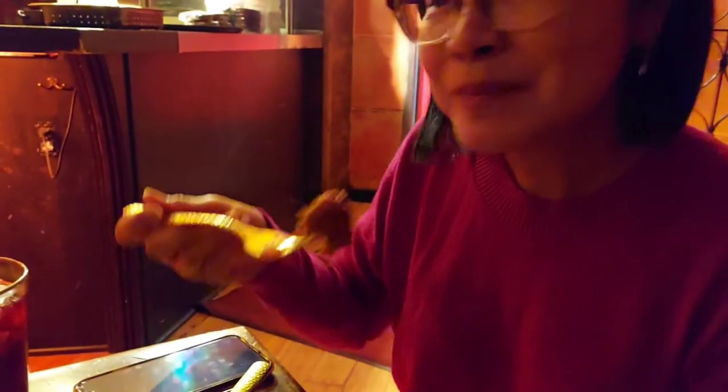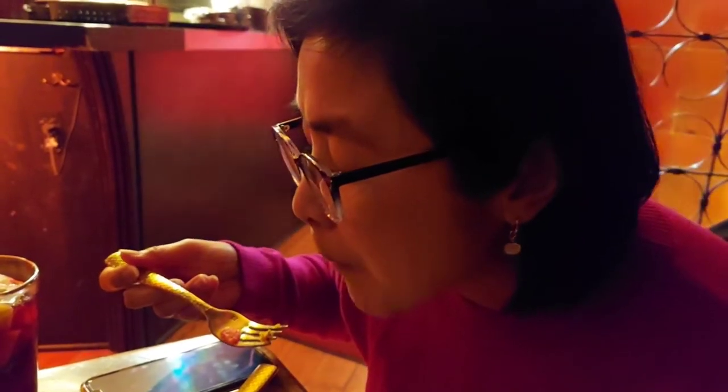Let's try it. All right, so the albondigas, which is Spanish meatballs. Any other flavors? It's perfectly spiced. Not too spicy. It's perfect. But just really salty. It's a little salty for me.